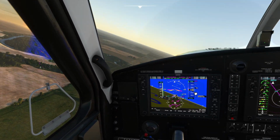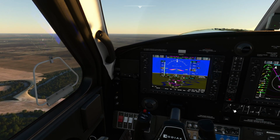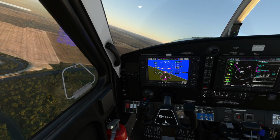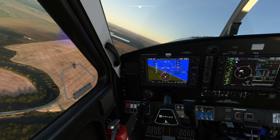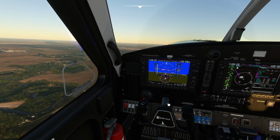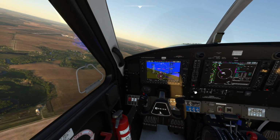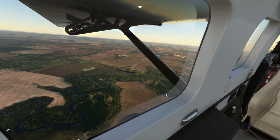Absolutely beautiful. This is stunning. Frame rates are crazy. Loving it. So we're gonna have to go right towards the pink arrow. Yeah, let's get back in that direction. All right. We have to turn a little more. There we go. We're going to kind of head back over the airport. Let's try and enjoy our scenery as we head out.